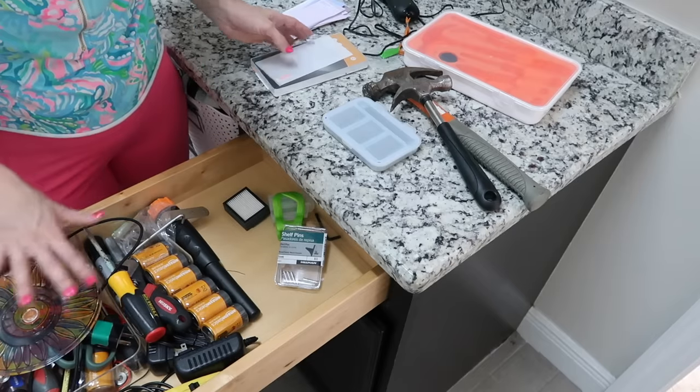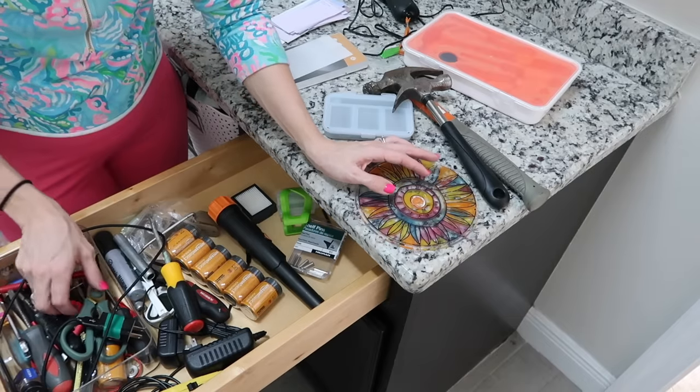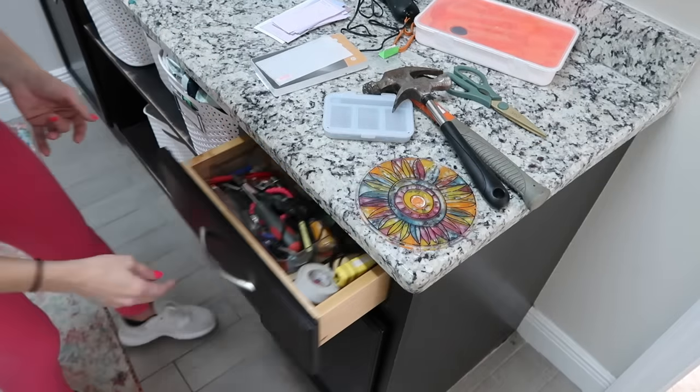So I'm just gonna declutter this drawer and organize it with my tools that should be in here and get rid of this stuff that, oh my gosh, my kitchen shears. Like, what are these doing in here? Batteries, I have a battery holder for that.